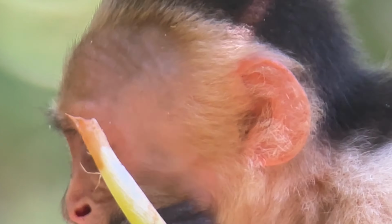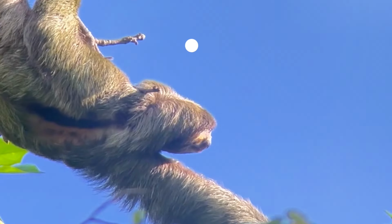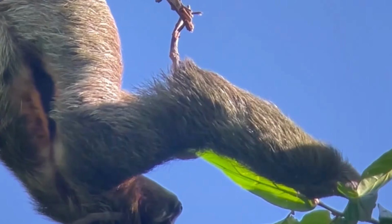The biodiversity here is incredible. It is home to 109 species of mammals, 184 species of birds. Now, I have to be honest, I had just finished traveling in Corcovado National Park. I'll link to my video up top. But I thought that Corcovado blew my mind, and it really, really did. So I wasn't sure what to expect from Manuel Antonio. Well, let me tell you, I was not disappointed. The wildlife sightings here are so cool.